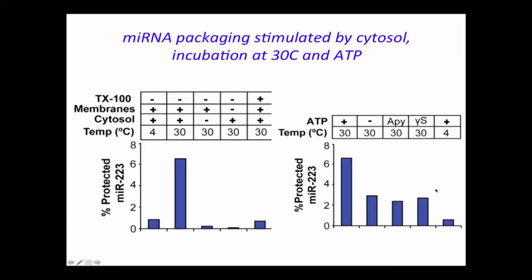It worked. Here is one of the first experiments. Close to 7% of the microRNA that was added becomes sequestered in a ribonuclease-resistant manner after a 20-minute incubation. That same reaction held on ice produces little detectable protected RNA. The protection absolutely depends on having had cytosolic proteins present in the incubation. It also depends upon having membranes present, and it is greatly reduced, nearly eliminated, if the membranes are dissolved with detergent, as you see in this panel.